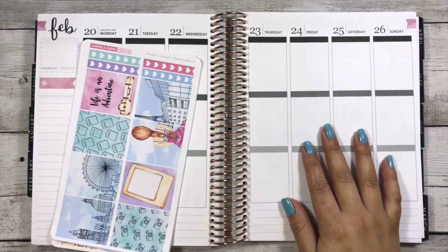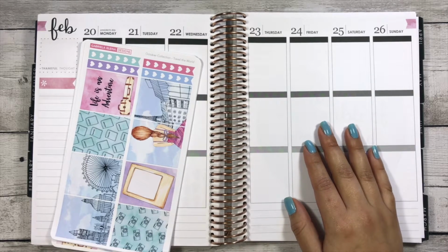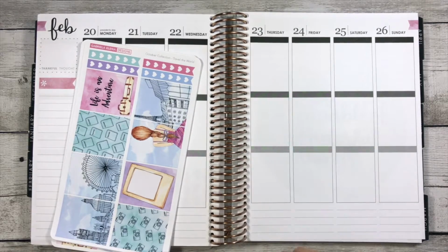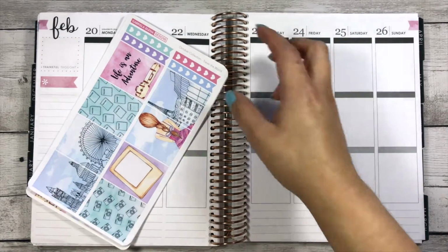I will most likely put that in my personal planner because, to be honest, my life is boring and nothing really goes on besides work and watching TV and drawing, and what else? I don't know, some appointments sometimes go in there. For the most part, I'm just going to do a plain old sped up plan with me for this kit.